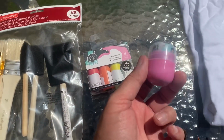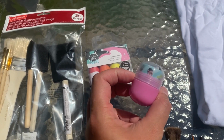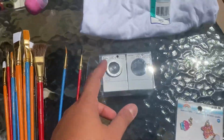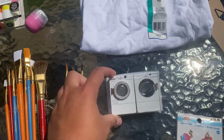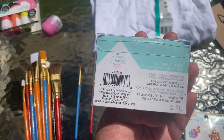This is like a toy that was in the middle of a chocolate. So, I don't know, it's interesting. I think it's like an LOL doll. Then we have these miscellaneous paint brushes. We've got like a washing machine and dryer. I don't know what this is, like a little toy for dollhouse? I'm not sure. Yeah, it says furniture.